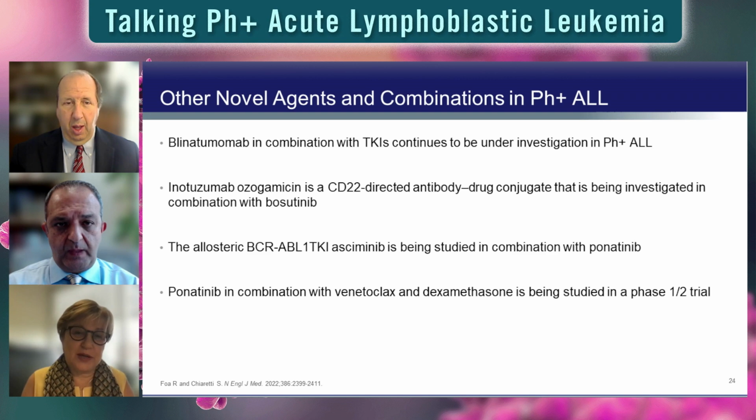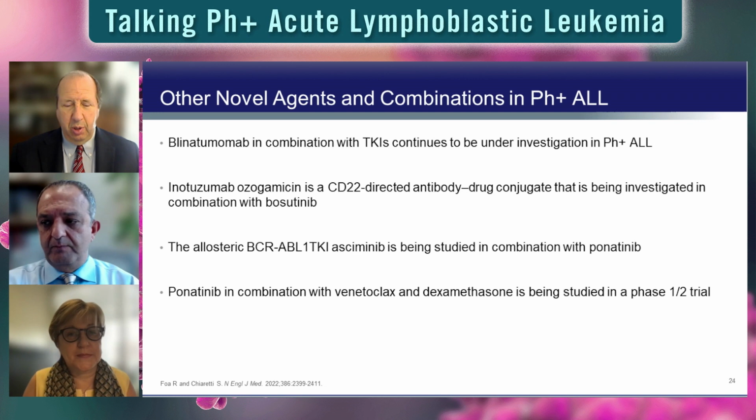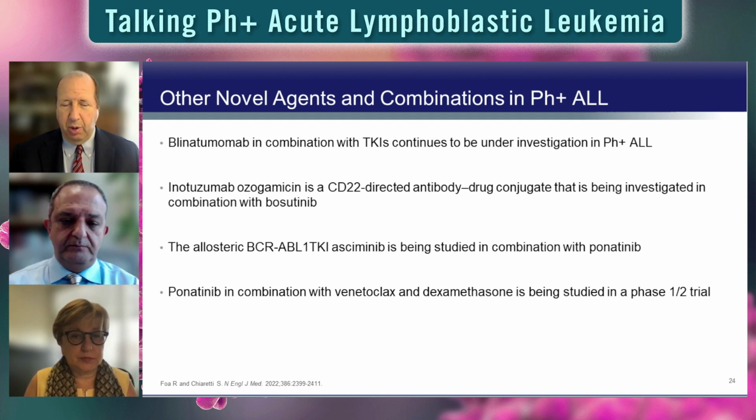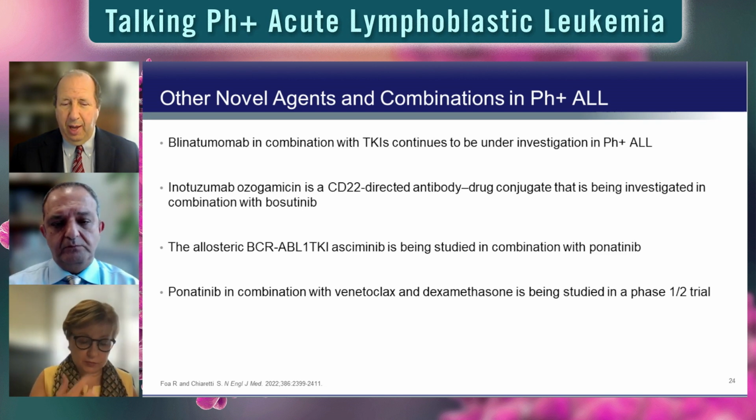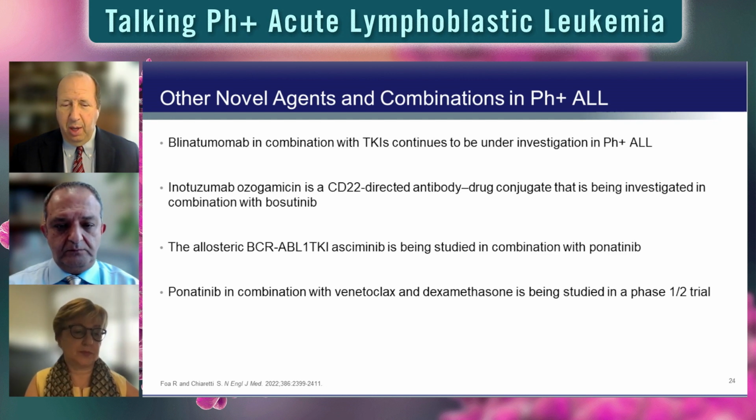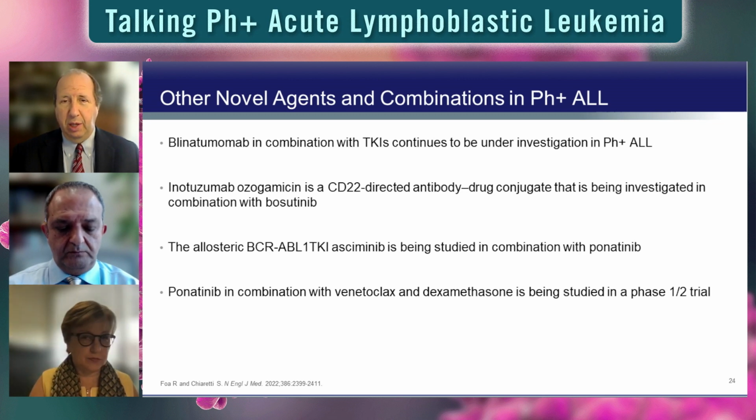Rich, would you like... I agree with that. I think the goal is a deep remission with a combination of a tyrosine kinase inhibitor and some minimal therapy. The early use of antibodies is going to be important. There's no reason why those two modalities shouldn't be synergistic. We may be able to have our cake and eat it too, as there are some interesting studies ongoing combining tyrosine kinase inhibitors of the typical type with the allosteric tyrosine kinase inhibitor asciminib to see if we can even get deeper remissions that way.